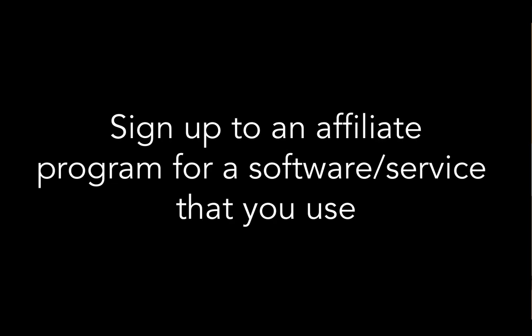Okay, so coming in at number three is going to be affiliate marketing. You guys have probably heard of affiliate marketing, but if you haven't, affiliate marketing is where you basically sign up to an affiliate program and you get a special link to that program.